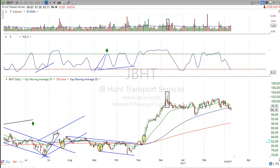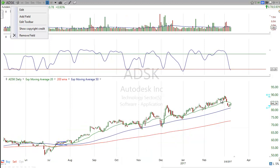So JBHT, like it a lot. It's probably going to be picked for the Dream Team, the beginning of summer Dream Team. ADS, Autodesk, ADSK. Well, yeah, that's nice too. Look at that beautiful pullback. That was nice. Big underlying trend line, real steep chart, nice pullback, but a fast rotation. Look how fast that rotated back down. When they rotate down fast, the next level is coming right up. Great setup.